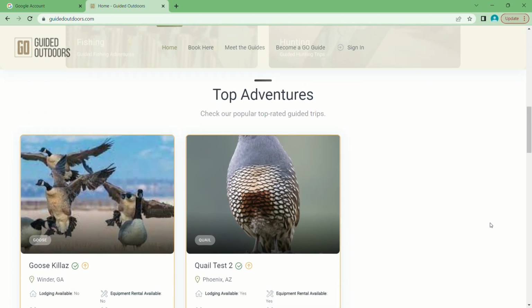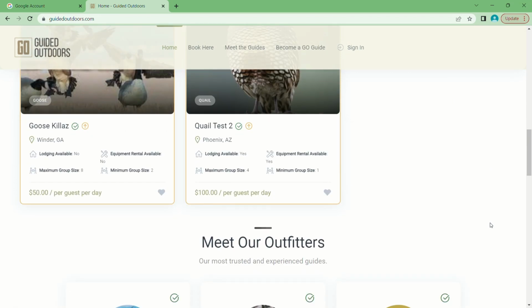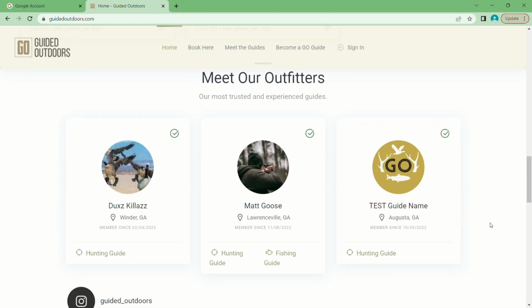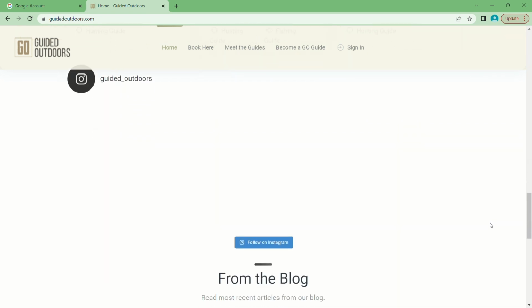This will be our top adventures. These are just a couple test ones that we did to test the site and test all the functions for everything. This is where y'all will pop up as the outfitters. This will be our Instagram feed.